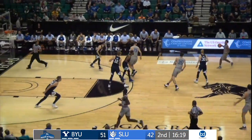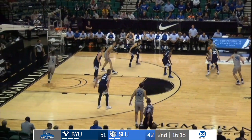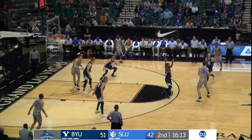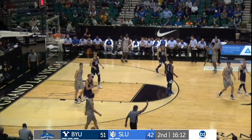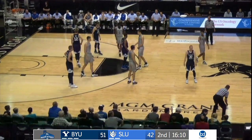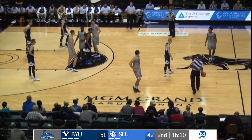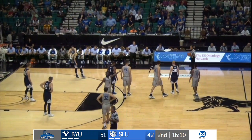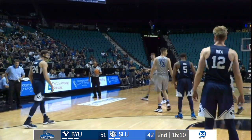And Bishop back the other way. You see them shade him with Hawes playing him off to the side. So they must have scouted something in a kickball on Hawes off the double team. So Gilman is playing way up top, trying to open up perhaps a high-low with Gilman and Neufeld in there for St. Louis. 18 on the shot clock.